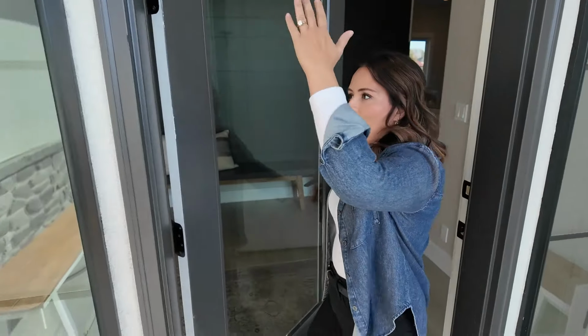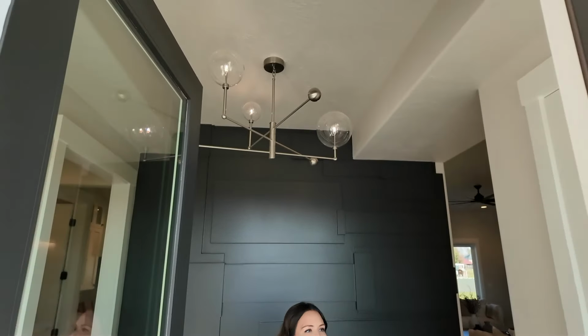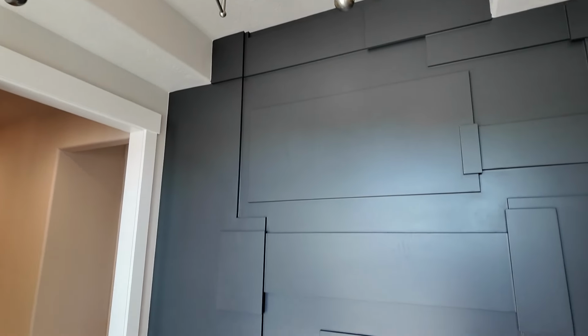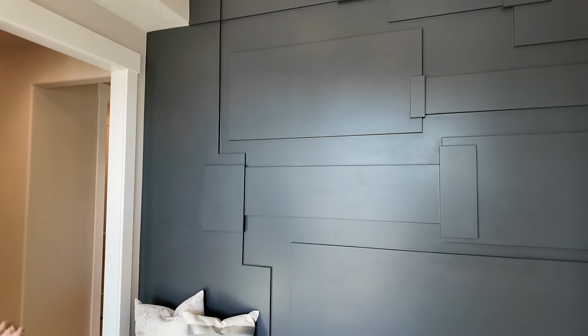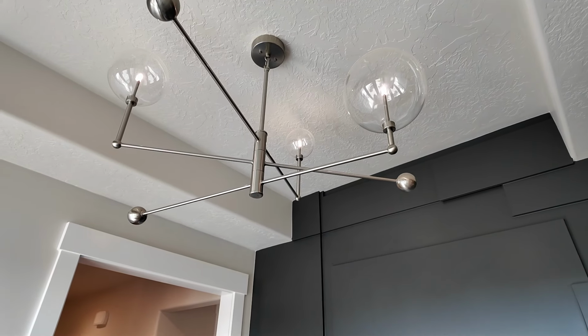I mean, show all this beautiful big windows with all of this daylight coming in. This is such a unique entryway. They went with this beautiful light fixture, which you'll notice throughout this house. They were very generous with their lighting package in here.